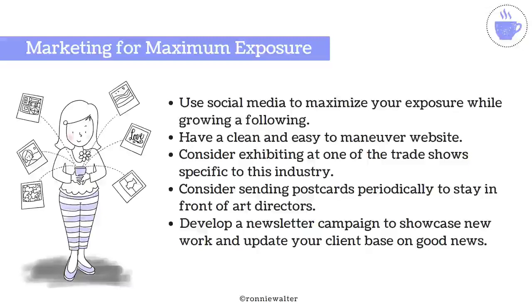So don't feel like that's the only way to get in front of decision makers is by exhibiting at one of the trade shows. That is a big decision because of its expense. The postcards have gotten very reasonably priced in the past few years, and they can be a fun way to stay in front of art directors. What's fun about them is that if you're sending them out periodically, that art director ends up posting them on their wall in their studio if they like the artwork, and it's much easier for them to keep you front of mind when it's sitting right there on their desk as opposed to buried in an email somewhere. So think about postcards as an option as well.